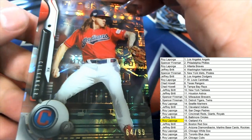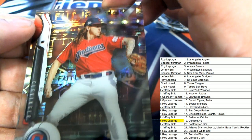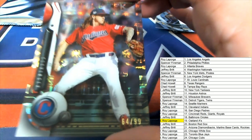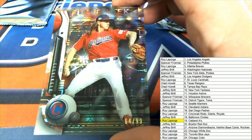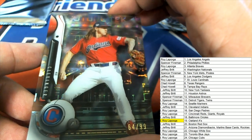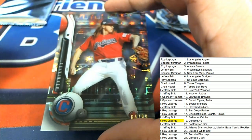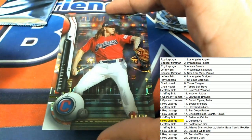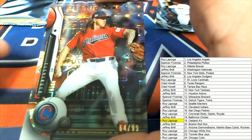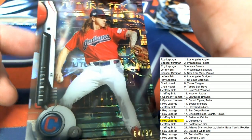This is a Future Tech. We have not seen many like this. Nice Future Tech. Cleveland Indians. J33 hits a Future Tech. Not the case hit, because the case hit's going to be a signed autographed item. But these are really rare and hard to find. So nice one. Mike Clevenger for the Indians.